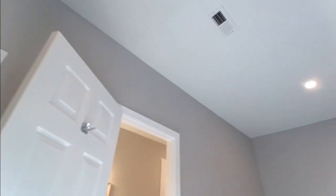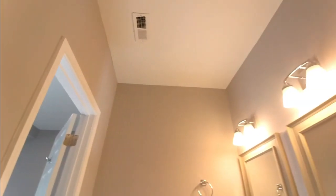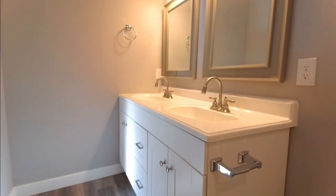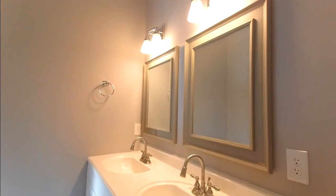Okay, here is going to be our primary bath. They did a fabulous job with it as well. And there is our double vanity. Really good, clean, modern look. I like the fact that every bathroom has its own flavor.